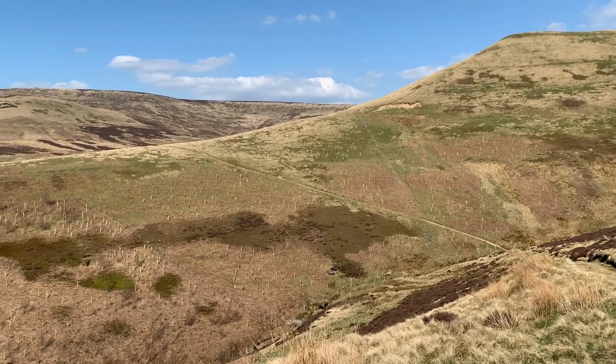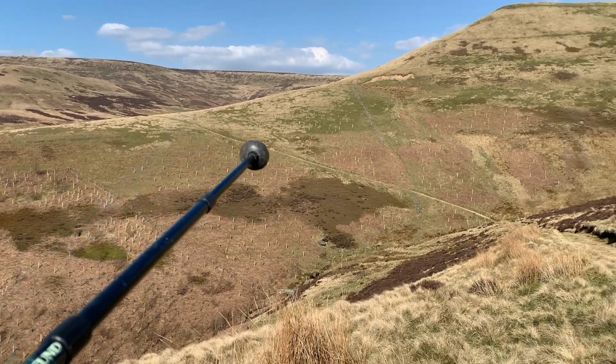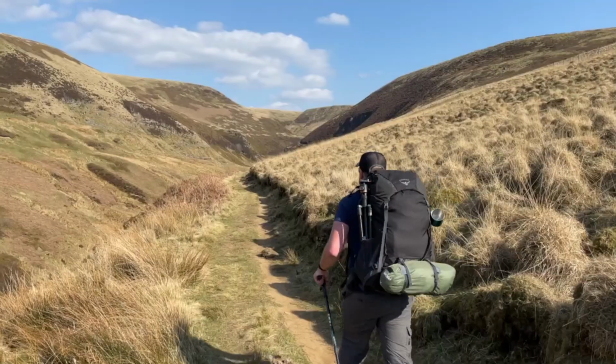No microphone on, so excuse the wind noise. Oh, I can use my stick to point. We're going over there. We've got to go all the way down this hill to then go back up again. That's the beauty of the hills.